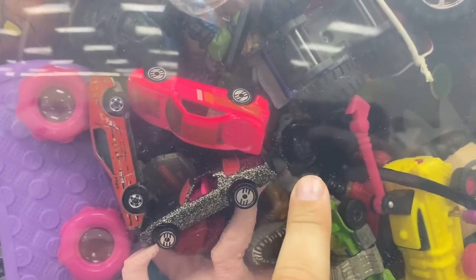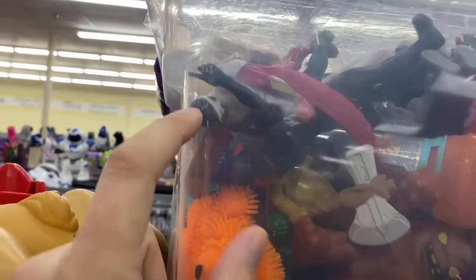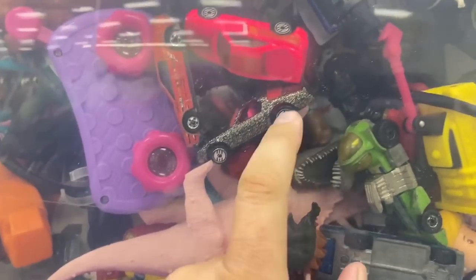In the meantime, oh look, there's a Splinter. There's like a Bebop in this box. There's Black Panther. There could be more vintage TMNT in the middle of this box. Oh, it's just hard to say. Let's kind of flip it around here.